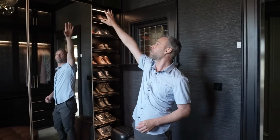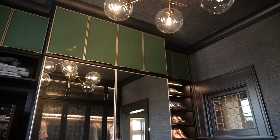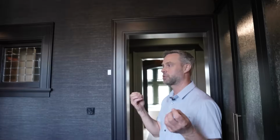You'll notice also, again, the repetition of the green. So this green comes from the tile, and it's just a green glass door on the upper parts of the cabinet. In the primary bathroom, the walls are actually painted a green. So there's just a nod to that green throughout the spaces.